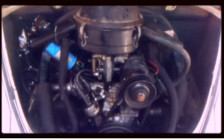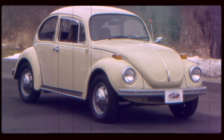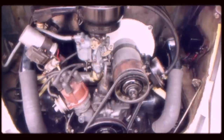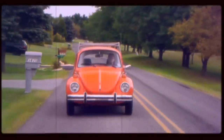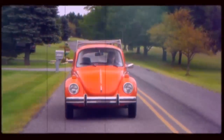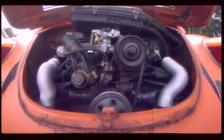Next up, let's talk about that air-cooled engine. Now, this is a feature that really sets the Beetle apart. Most cars use water cooling, but not our beloved Bug. That flat-4 engine in the back is cooled by good old-fashioned air. The air-cooled engine gave the Beetle some serious advantages. For one, it was simple. No radiator, no water pump, no coolant.